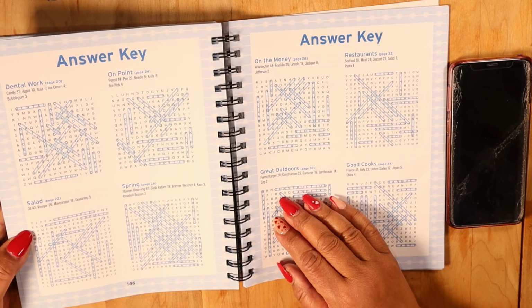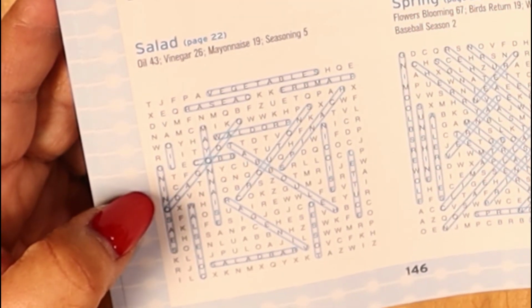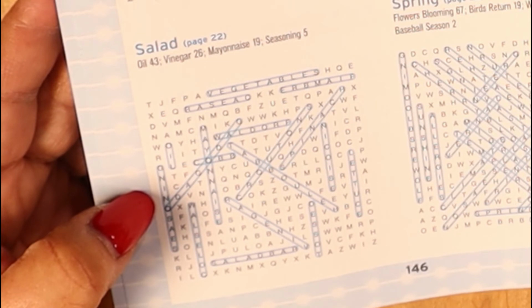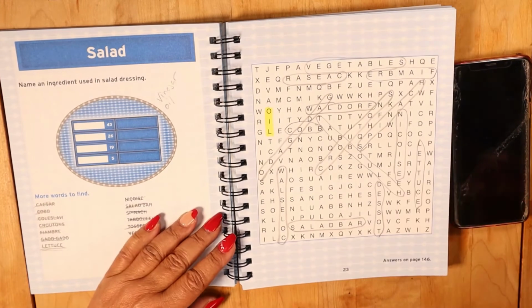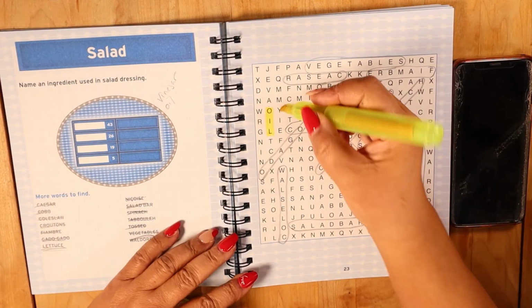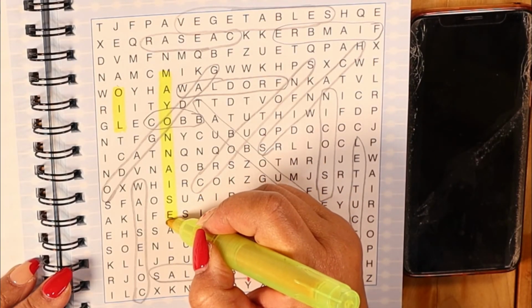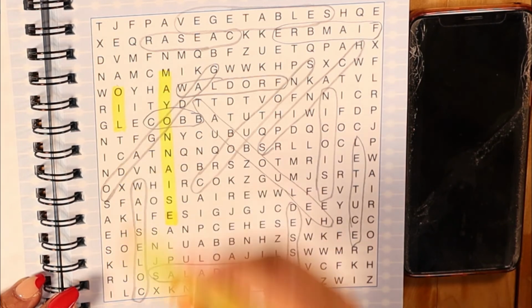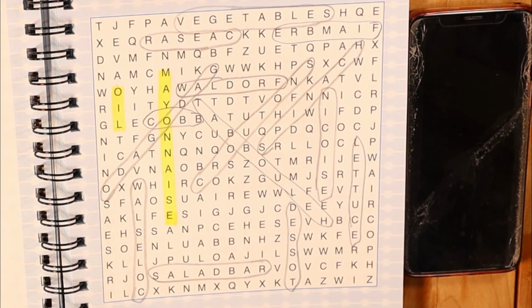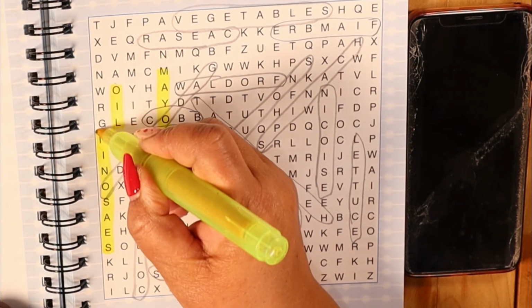Okay. So, let's find mayonnaise. I see seasonings, and I see mayonnaise. Okay. All right. So, it's mayonnaise. And seasonings over here. Where did I see seasonings? Oh, is it going this way? Seasoning. The one I thought was onion.